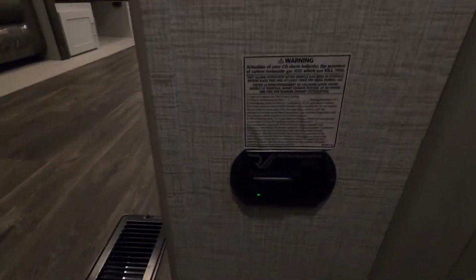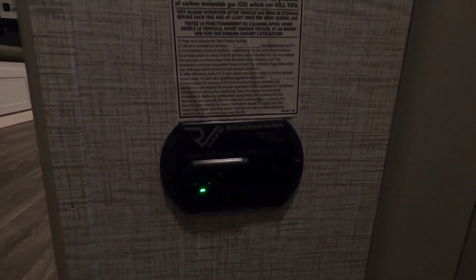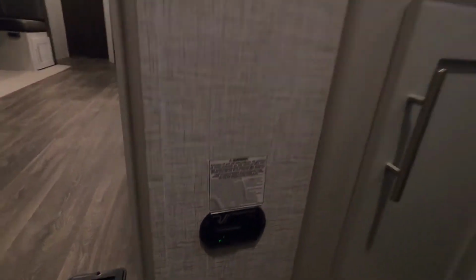Down in the corner, to your right and the bottom as you come in the door, is your 12-volt carbon monoxide propane detector. The reason I mentioned it's 12-volt is it's always running off your battery. So if you're going to be gone for the day, if you're out boondocking, nothing plugged in to charge your battery, go ahead and use your battery disconnect to keep this from running your battery down.